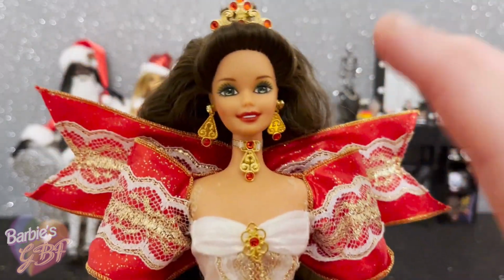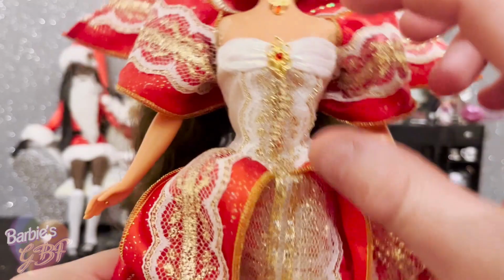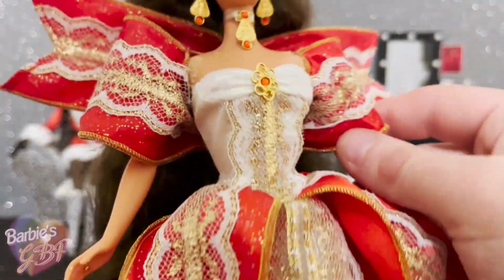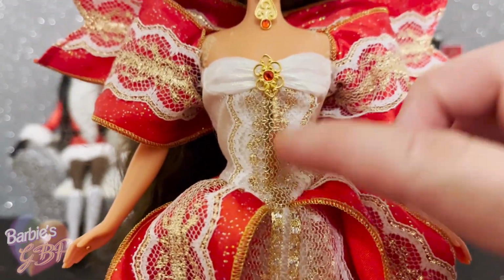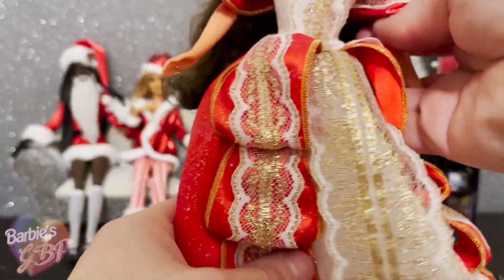I know that's kind of a pathetic thing to be praising, but it's cool that the bodice is a different material, like it's this almost pearlescent white material. It's got more of that golden lace and threading, even more medallions on the dress, glitter all over the dress. There's not a whole lot on the back, but it's still really shimmery and it's still beautiful.